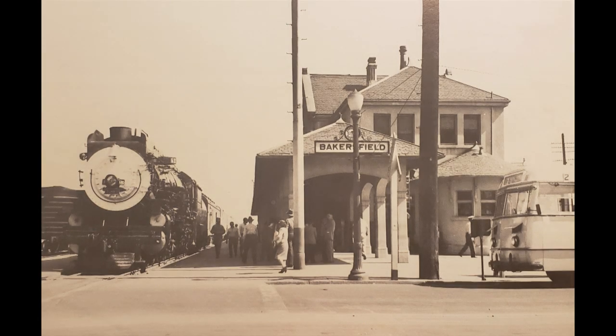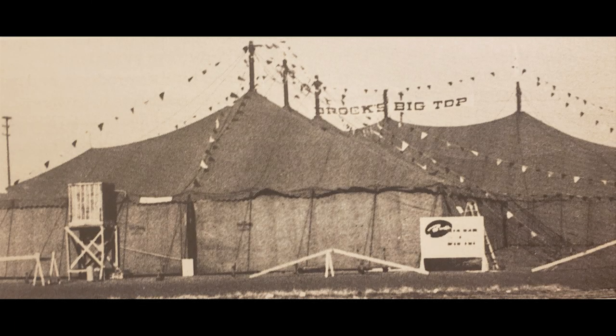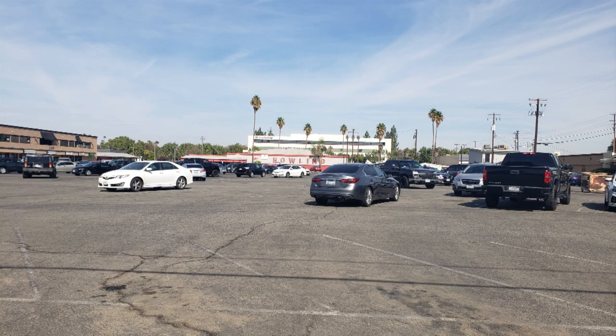This is the Southern Pacific Depot at Baker and Sumner in 1947 with the San Joaquin Daylight ready to leave. This is what it looks like today. No Daylight. These are Brock's tents that were set up in the parking lot on 28th Street in Westchester after the '52 earthquake. And this is that parking lot today, Westchester Bowl up there.